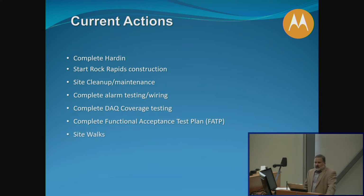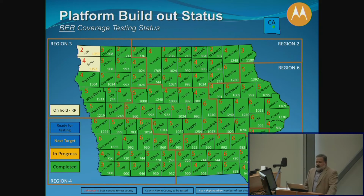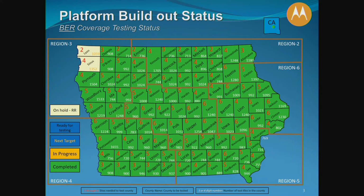And of course, we got to do the site walks. Visual perspective, here's what the bid error rate map looks like. So everything except for Lyon and Sioux counties, we left those out because the Rock Rapids site hasn't been built. Other than that, we tested every county.